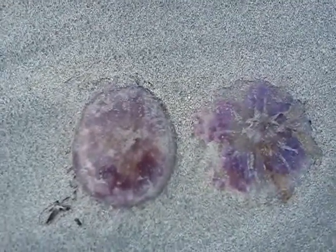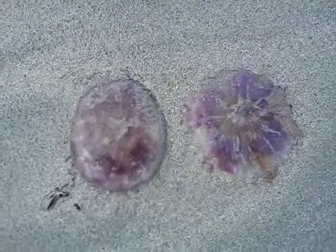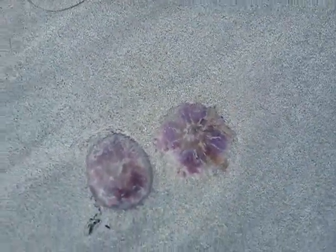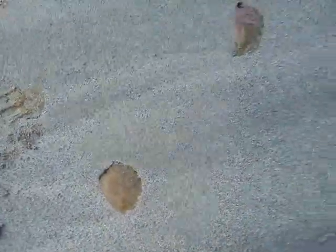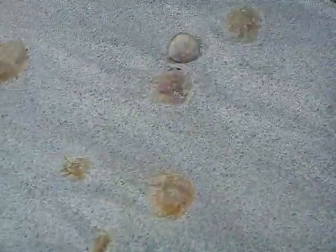So, these jellyfish are normally clear and pink like this. I think that's why they're just called common jellyfish. But we're getting a lot of jellyfish washed up on the beach that are brown. This one here, too. And there's lots of them.